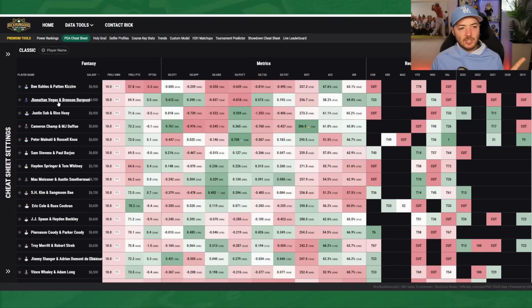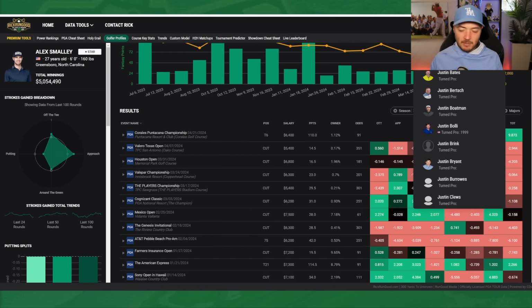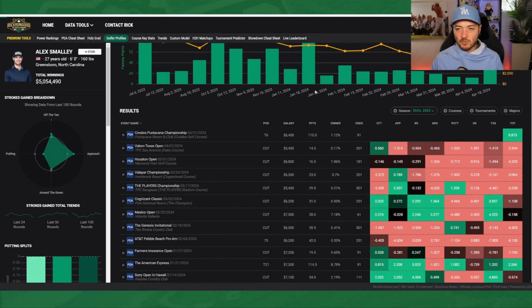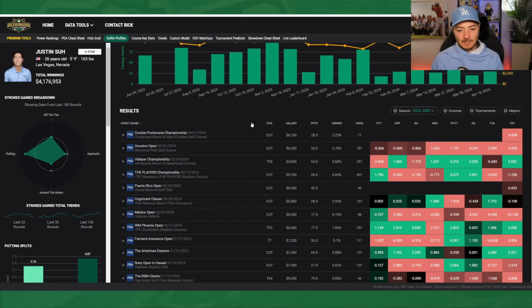In the 6K range, I think you got to be in here on Justin Suh and Rico Hoey. I got a lot, but Justin Suh, let's pull up his stat profile and hope that he has putted better, because he's historically one of the better putters that we have on the PGA Tour. He's been in a putting slump. Show me something. Boy, yeah, this is bad. It's really bad. I mean, this team's going to be like 1% owned. So that would be nice.